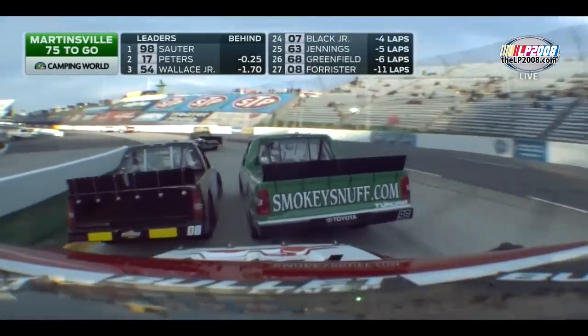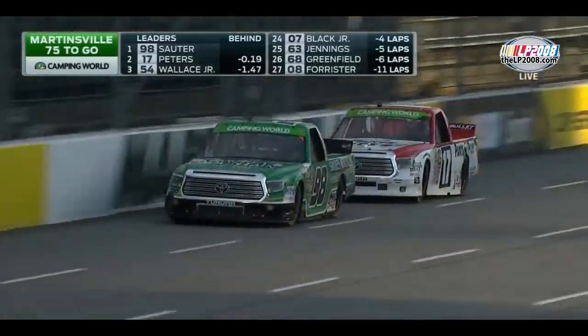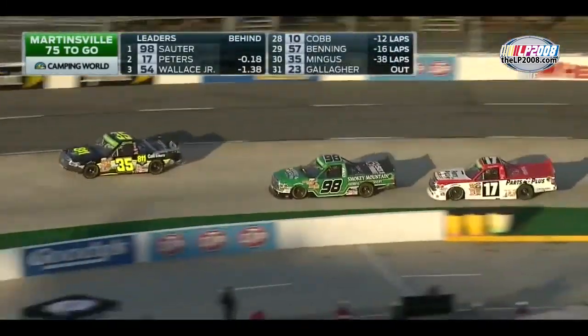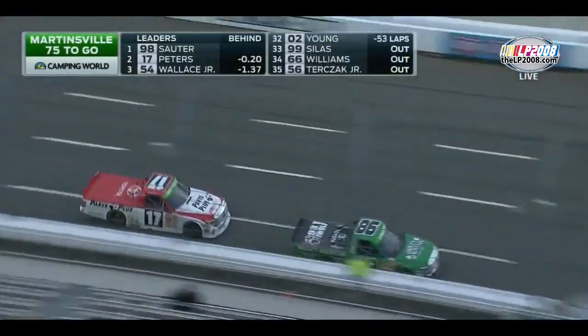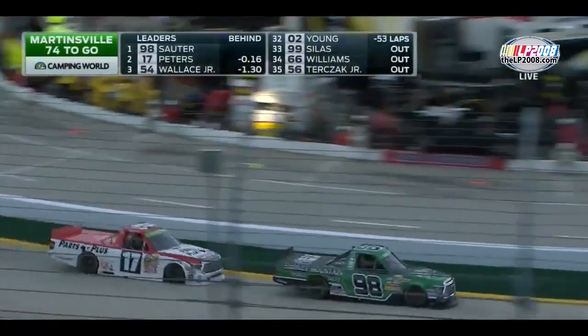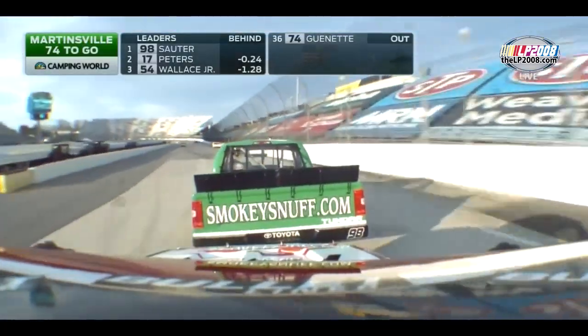Still working the slower lap traffic. Timothy Peters right on the back bumper of Johnny Sauter. We only had 36 trucks start this race, and right now 5 trucks are being shown. Ooh, Timothy Peters almost gets in the back tailgate of the 98, but it seems like they're lapping a truck every lap. There's nowhere to hide at Martinsville. If you've got a slow truck, you're going to be in somebody's way every lap of the race.